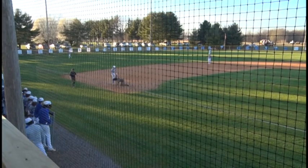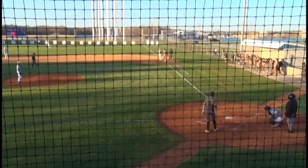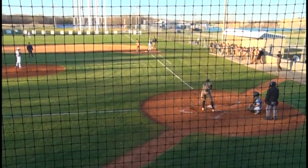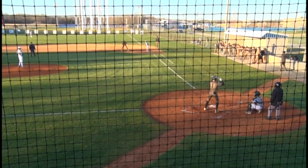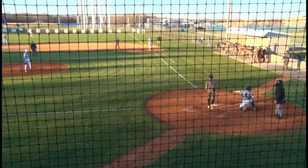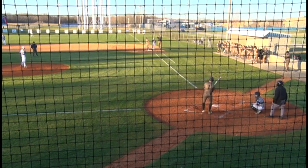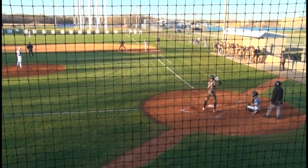Soup throws down to third after a generous secondary lead from Lapham, but unable to get there in time. Jones was able to make the catch and put the tag on him, but Lapham was able to get back. Count 3-1 now with one out. Nice pitch from Hunt, and that is strike 2. Full count, 3-2 with one out to Long.